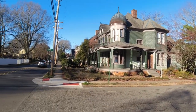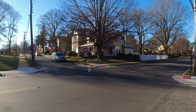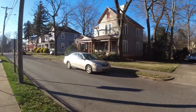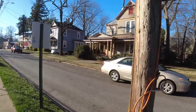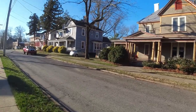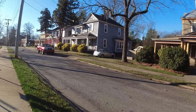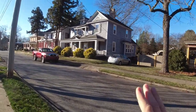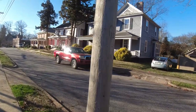So a lot of homes near downtown are like this. We'll go down this way and check some of these out. Yeah, these huge front porches. I love them. Just come out here during the summertime with your rocking chair and a big pitcher of iced tea, or come out in the morning with a hot cup of coffee and sit on your big front porch. But yeah, there are tons of homes like this all through the downtown area.